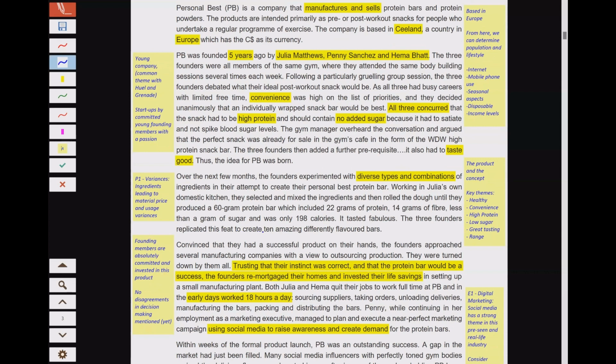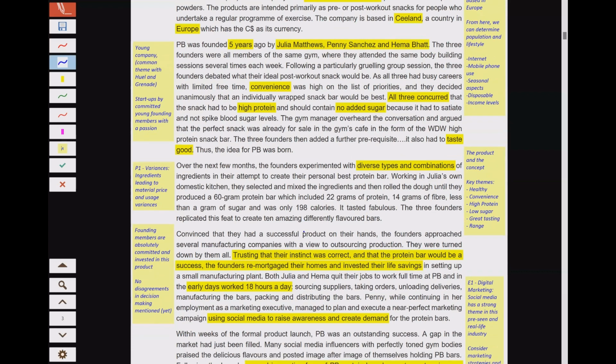Okay, so at the moment, they've got 10 amazingly differently flavored bars. So bars was their first product. Later on, they could add the powders, protein powders, but bars is their original offering.